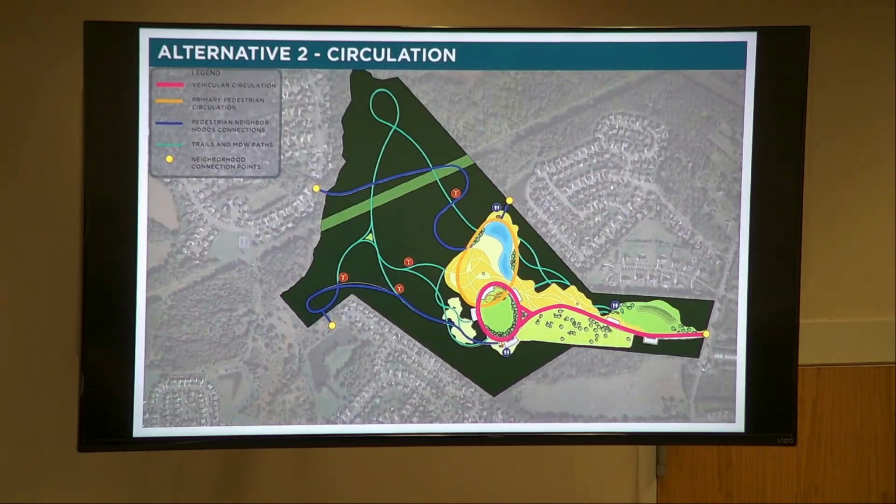So circulation here, again, we have a central spine in pink of vehicular circulation coming in and turning back out, trying to keep it as tight into the front as possible. The big orange loop in the middle is the primary pedestrian circulation. The blue paths are the main neighborhood connectors pulling from the back, and everything else is more of a tertiary path or trail.